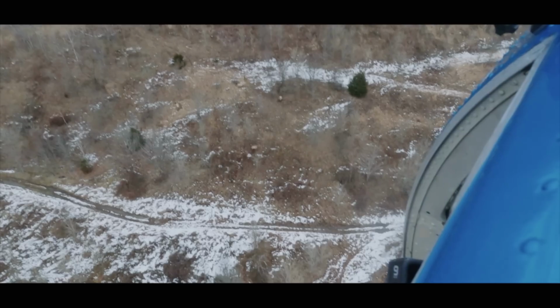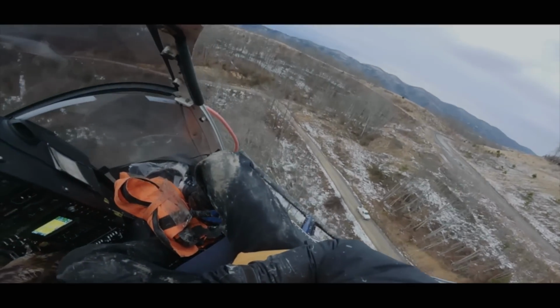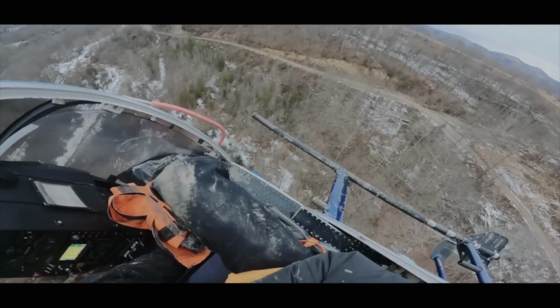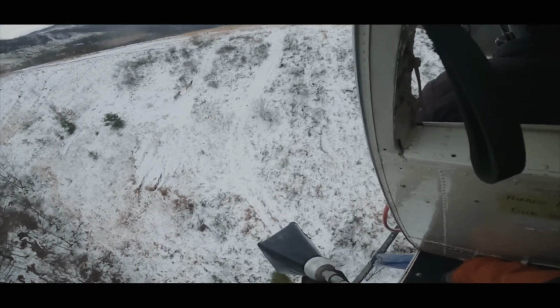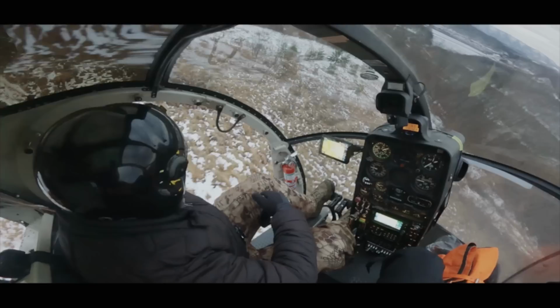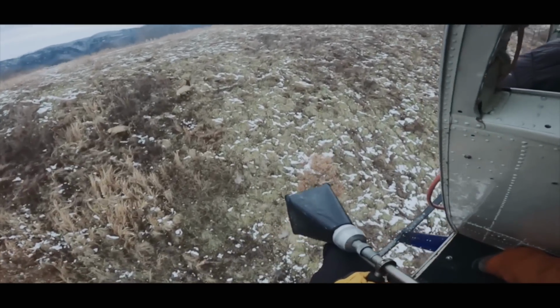Once in the air, the goal is simple. Find elk, then capture. The recent snowfall will aid in spotting elk, but the steep, heavily wooded Southern Appalachian mountain range still gives these elk the advantage.